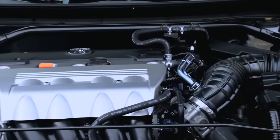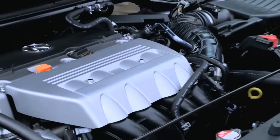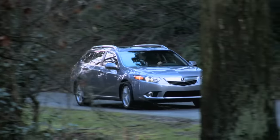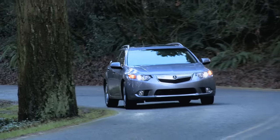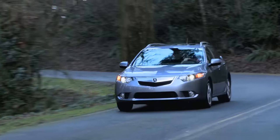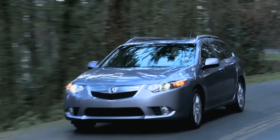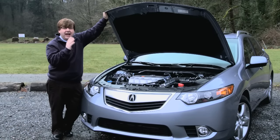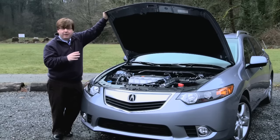At launch, the TSX Wagon is coming with a 4-cylinder. This vehicle actually gives you 201 horsepower, 19 miles a gallon in the city and 28 on the highway. So it's all about fuel economy. It's matched to a 5-speed automatic. It will come with a V6, which will up the horsepower by 79 to give you a total of 280 horsepower. Now the engine, very reliable and a good Acura engine.